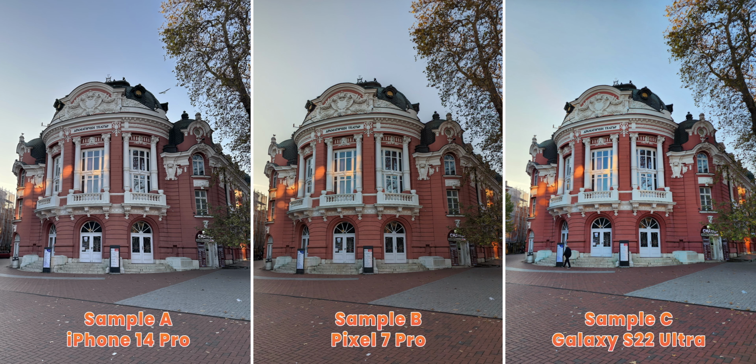I would have guessed that this is the iPhone, but it's not. This is actually the Pixel 7. Can you believe this? No, I definitely cannot. Quite different from the other two.